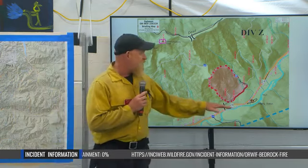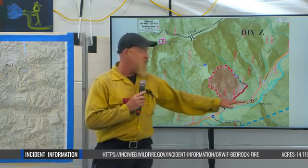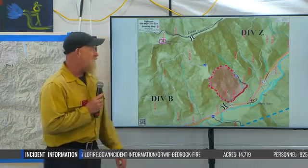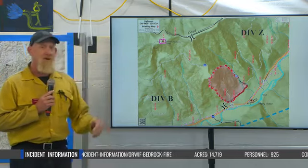The only other operations to note on that is there is a shaded fuel break that's being implemented here along the Salmon River Road. That's a couple days out to completion just as a backup plan.